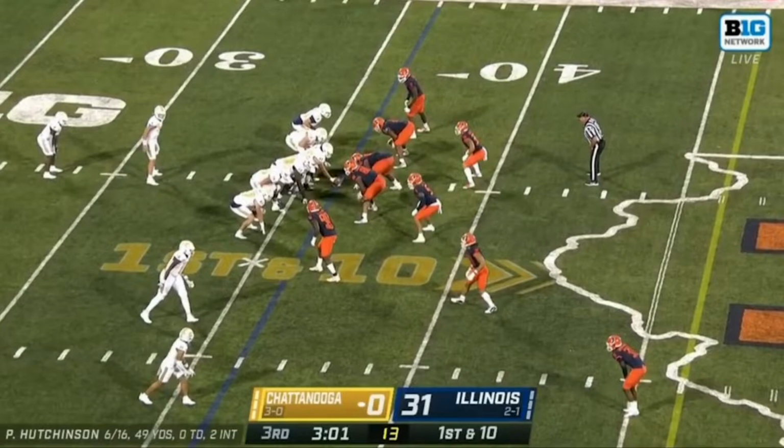So third-year player, was a 4-star in high school, recruited to play that Owen Carney position. He's splitting time with Gabe Akis right now. And I just wanted to highlight these two plays. So here, he gets a half sack.